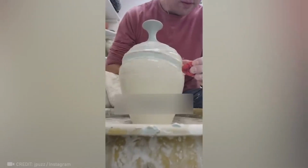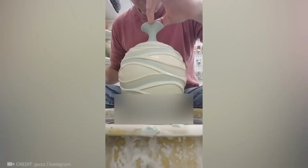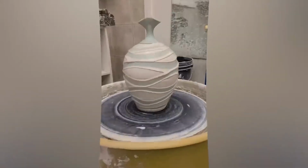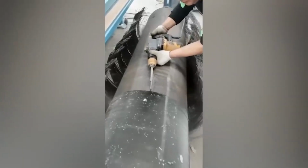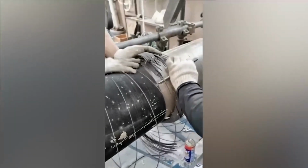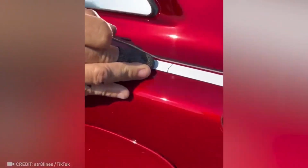Wow, with one gentle movement, this ordinary vase becomes a work of art. For a true master, even cleaning a pipe looks like a vacation. Get ready to see the most perfect blend you've ever seen.